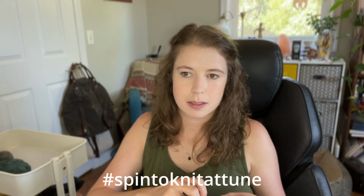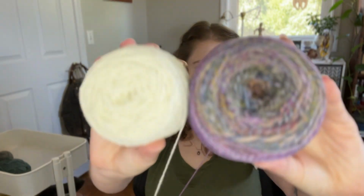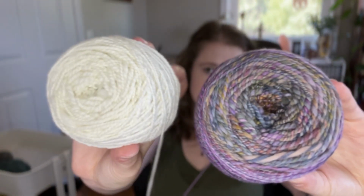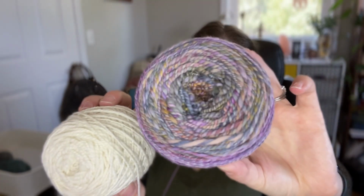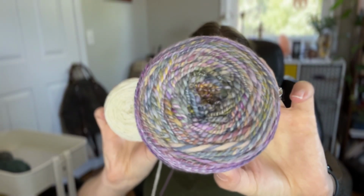Anyways, I am participating in the current Spin It to Knit It, Attune, I think is the hashtag for it. Andrea Mowry, the Attune shawl. I spun both of my yarns that I am using. This is a Polwarth 2-ply fingering weight, and this is Merino. It's Malabrigo Nube. It was a nightmare to spin, but beautiful in its final form.